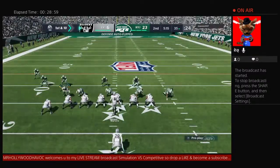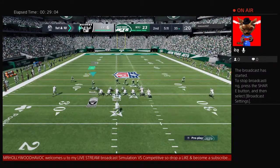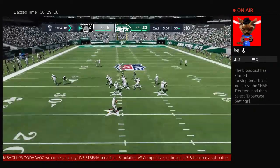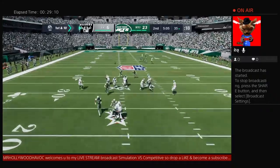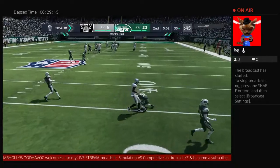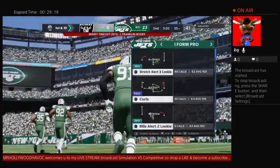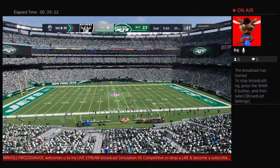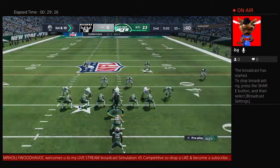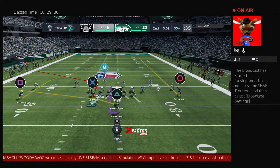Ball up to the 35 now as they come up on 1st and 10. Off the play fake, Mariota. He'll let this go deep for Ruggs. And it's intercepted. Picked off by the linebacker, C.J. Mosley. And his crew will take over with the football at the 35-yard line. Darnold going to lead the Jets up now, 1st and 10 at their 35-yard line.